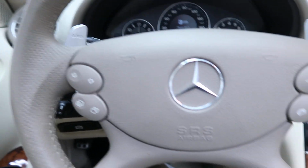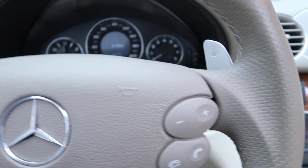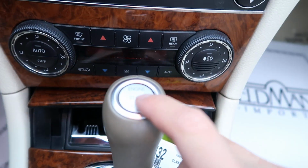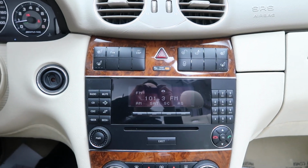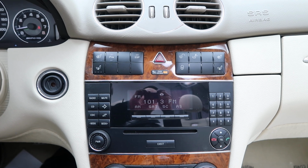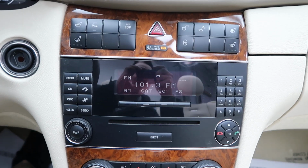We have our steering wheel controls with Bluetooth capabilities. Our AMG pedal shifters for extra performance. A push start ignition. Let's go ahead and give it a little rev and see what the V8 sounds like. Very nice. We've got heated and cooled seats.